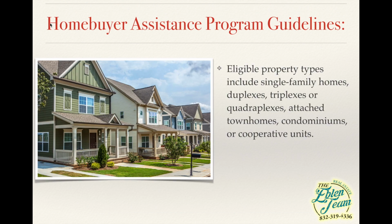Let's keep getting into the guidelines. Now, eligible property types. And this is one thing that's really awesome about this program. So you can purchase a single family home. You can purchase a duplex. You can purchase a triplex. You can purchase a quadplex, that's the four-unit. Okay. Attached townhome, condominiums, or cooperative units.